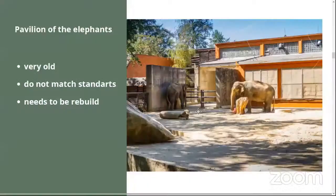But because we are a pretty old zoo, some expositions, some pavilions are really, really old, and they need to be completely reconstructed, or we need to build new ones. For example, the pavilion of the elephants is very old. It doesn't match the standards, and something really needs to be done.